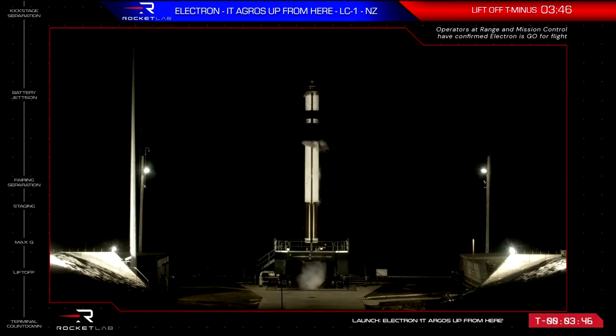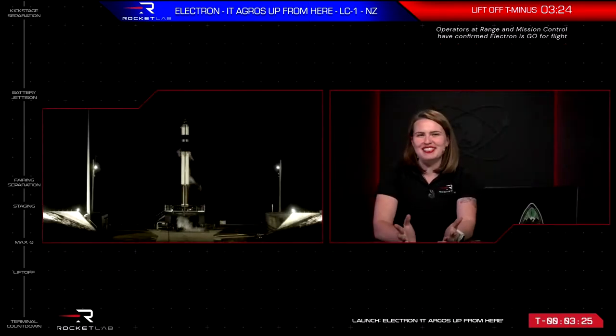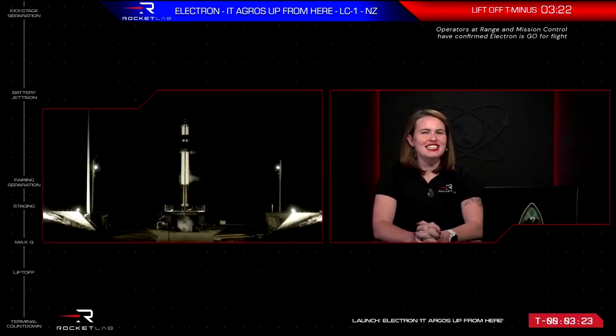As we approach T-minus 3 minutes in the count, we're approaching Electron's auto-sequence start, which engages at T-minus 2 minutes. As day is about to break on Launch Complex 1, the team in range control are tracking no issues with the range, the weather remains clear, and all surrounding areas are within safety parameters. With LOX loading near completion, Electron is almost ready to head to space. Let's hand things over to the team in Mission Control and listen in to the last few minutes.